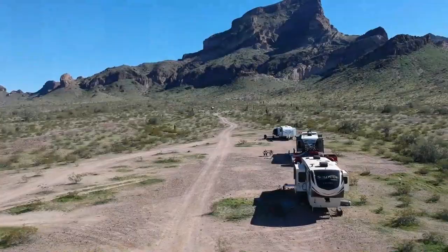Flies have been a huge issue for us in the desert. That is where we encountered them the most, specifically in Tonopah, Arizona at Saddle Mountain BLM. And if y'all have stayed there before, you know what I'm talking about. The flies are horrendous there.